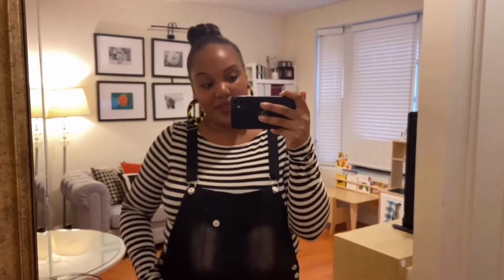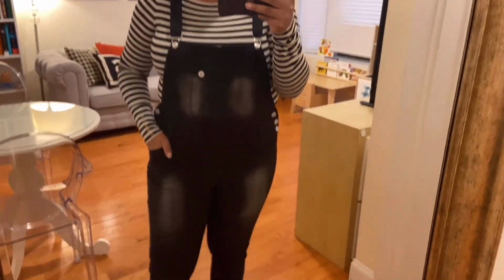So yeah, pretty early on. I think now, to be fair, I wear these a lot. Like, I probably wore these once or twice a week for months on end. This is kind of like an all season piece in my wardrobe. So except for like the hottest summer months, I will wear these all year round.